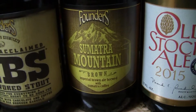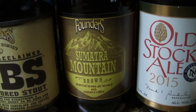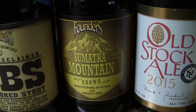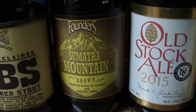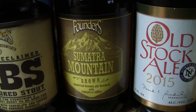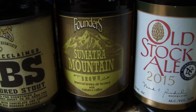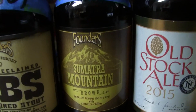And guys, I think I reviewed that one before, and I'm pretty damn sure I have. And I was thinking it was pretty tasty. So I'll look back and see how long ago it's been. If it's been at least a year, I may re-review this one again, because I was thinking it was pretty damn tasty. Sumatra coffee is a strong coffee, and if I remember correctly, it was pretty tasty.